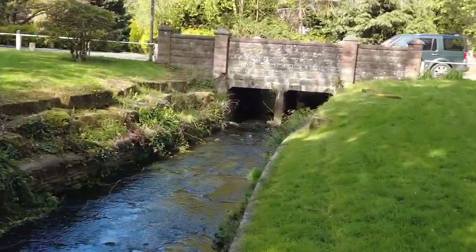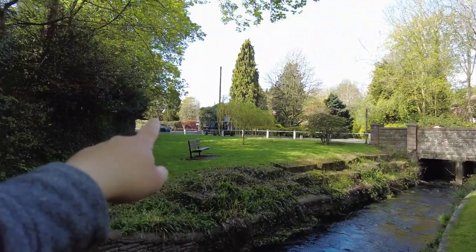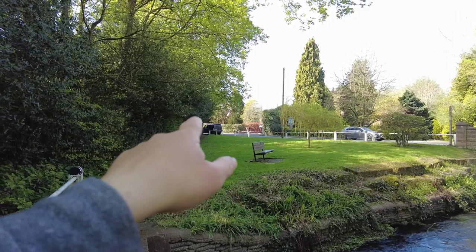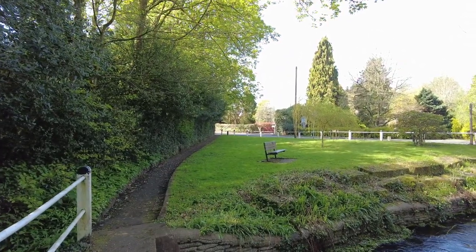And then down there, got the bridge that goes under with the road on top. Belbroughton, the little village, is just up to there on the corner. Then you've got the church, which is right the way down at the bottom. Let's go and check out the church.